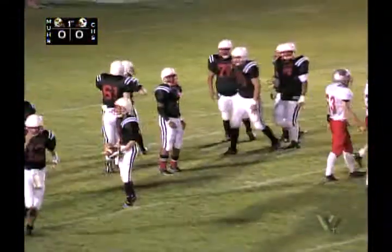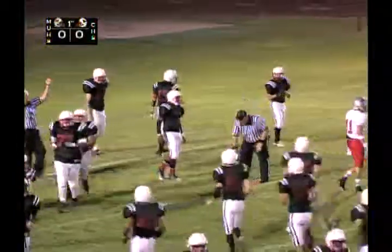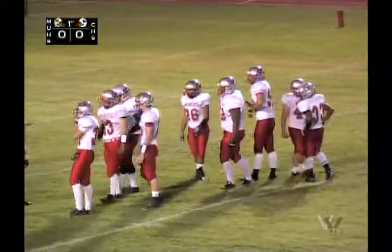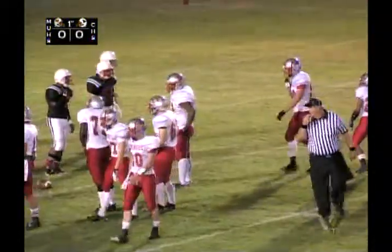Oh, reverse on the play there. Ball headed off to number 9, Jeremy Spinner, for maybe about a half-yard gain. That'll bring up 4th down for the Colts.